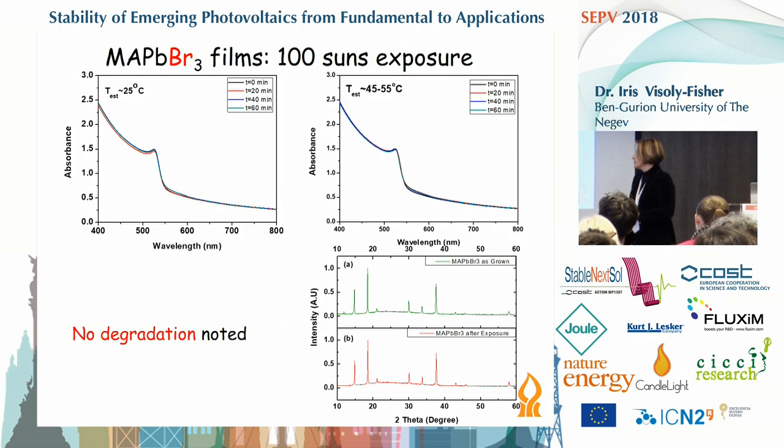and we saw nothing. The absorption spectrum of methyl ammonium lead bromide doesn't change with exposure time to 100 suns. To make sure that we're not being too delicate with the sample, we heated it up to the very same temperature, and again, you see the same result.